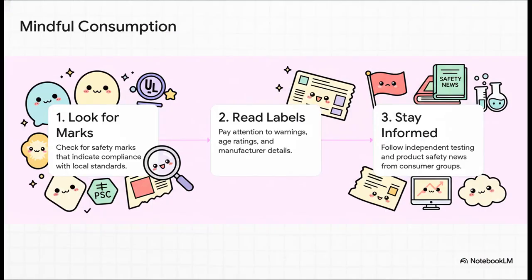So what can you actually do? Well, first, look for safety marks. These are the little symbols that show a product has been certified to meet the standards. Second, read the labels. And this goes right back to our modeling clay example. If the manufacturer's details are missing or the warnings are impossible to read, that's a huge red flag. And third, stay informed. Follow consumer groups and safety reports. They do all the hard work of testing so we can make smarter choices.